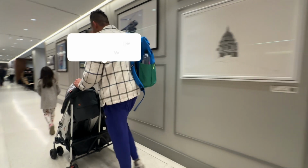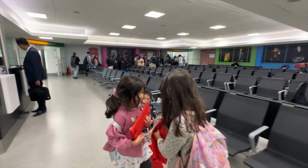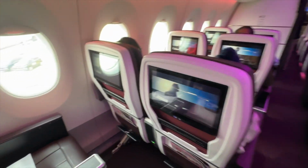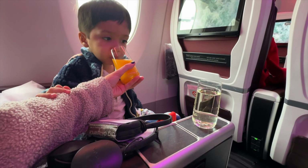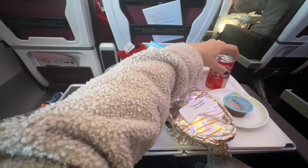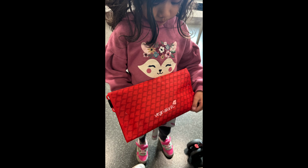We were pretty exhausted at this point. And then it was time for our flight to Delhi. This was my first time flying premium economy on Virgin Atlantic, and I was blown away. The seats were really comfortable, the food was pretty good, and the service was also really warm and friendly. They gave our kids these little activity packs.